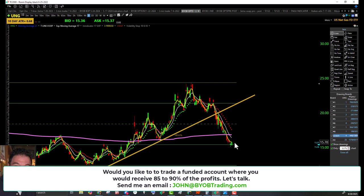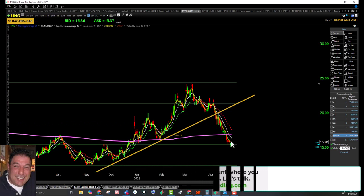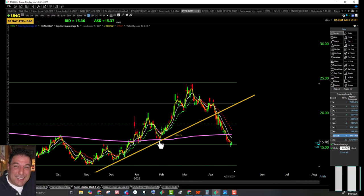All right, so there's UNG, still in a downtrend, still bearish. Nothing working here for UNG yet. Of course, if you remember my videos from a while ago, I said, hey, we're looking at a head and shoulders here. Let's watch and see if the right arm extends down to where the left arm left off and lower. Yeah, and look at this. Here we are today, when I said this about 3 weeks ago over here.